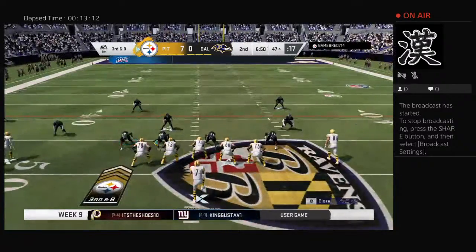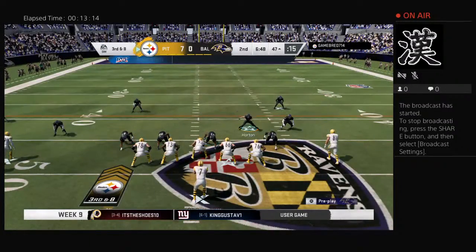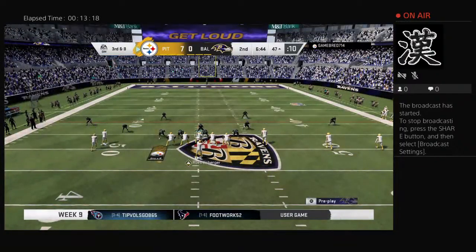This is 3rd down. Hey, you're on an island over there. You're on an island. Easy, easy.